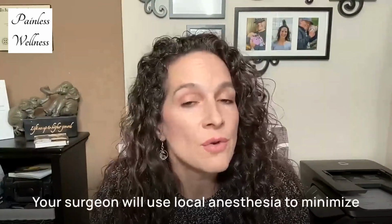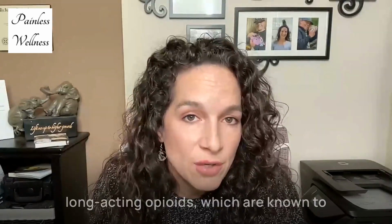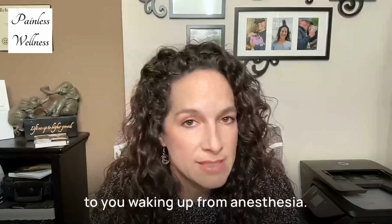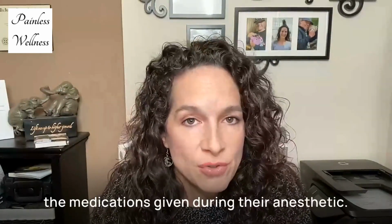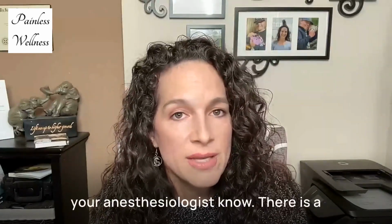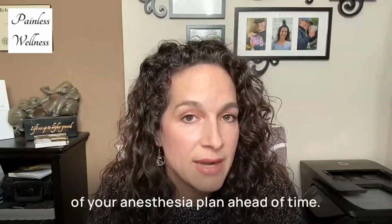Your surgeon will use local anesthesia to minimize the need that day for a lot of long-acting opioids, which are known to cause nausea, severe constipation, and urinary retention. Regardless, your anesthesia provider will be giving you 2 to 4 different anti-nausea medications in your IV prior to you waking up from anesthesia. Most patients do not have nausea from the medications given during their anesthetic. If you have severe motion sickness while in the front seat of a car, please let your anesthesiologist know, as there is a scopolamine patch that can be considered as part of your anesthesia plan ahead of time.